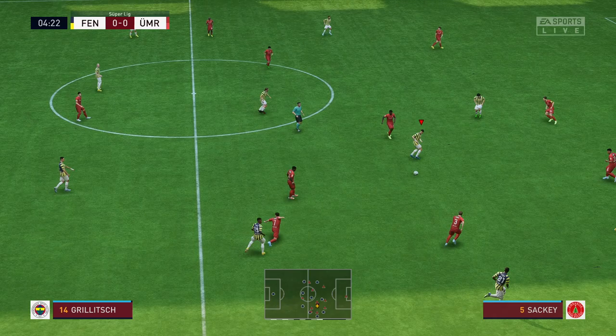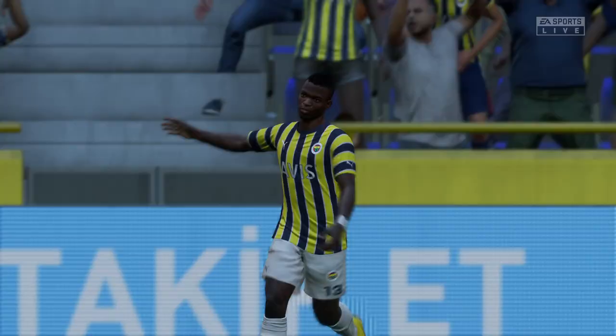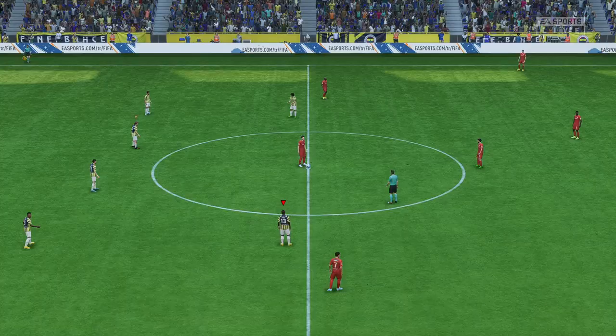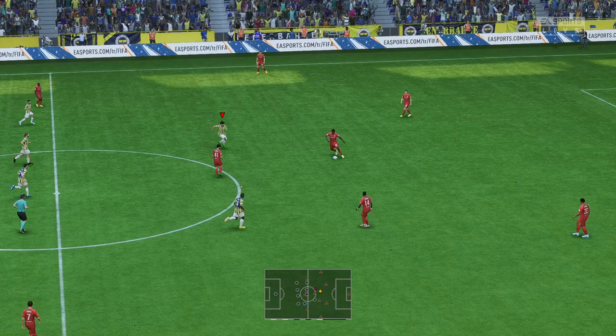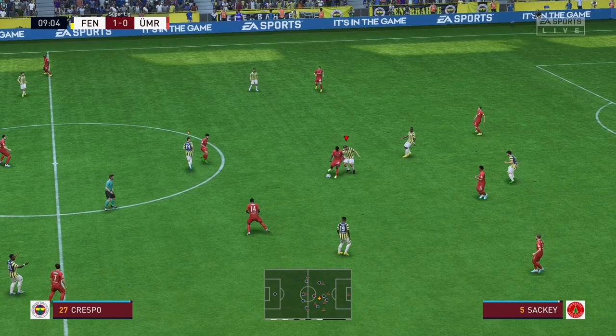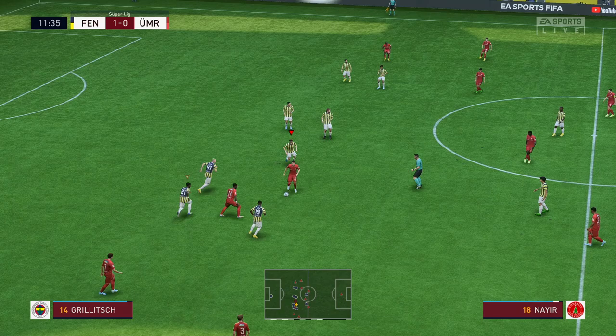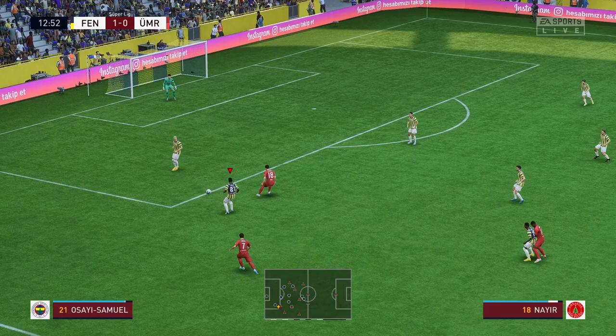Intelligent threaded pass here. A goal in the early stages, precisely what they had been planning. And the ball moving again. What sort of response will we see from them now? He read the situation defensively and did his job. Umut Nayir. He continues his run. And credit is due for that good piece of defending.